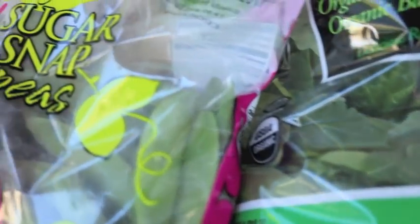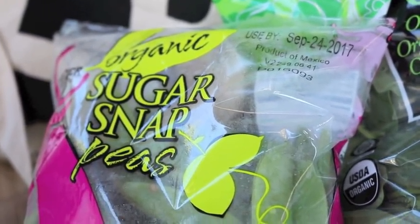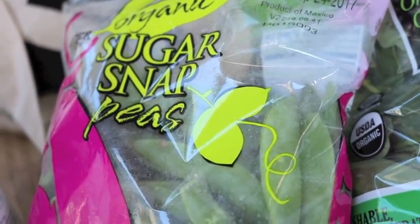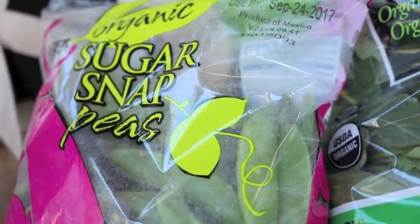Then I got myself some sugar snap peas, organic. I love sugar snap peas, and they're always really fresh, the ones at TJ's. And what I do with those is snack on them, basically. My whole family, they're so crunchy, we snack on them, we put them in salads, or I very gently steam them.